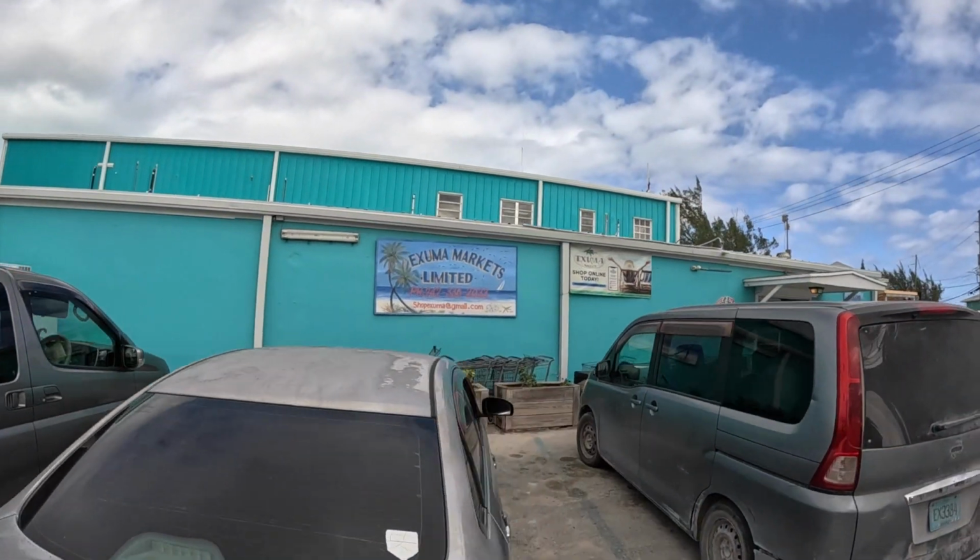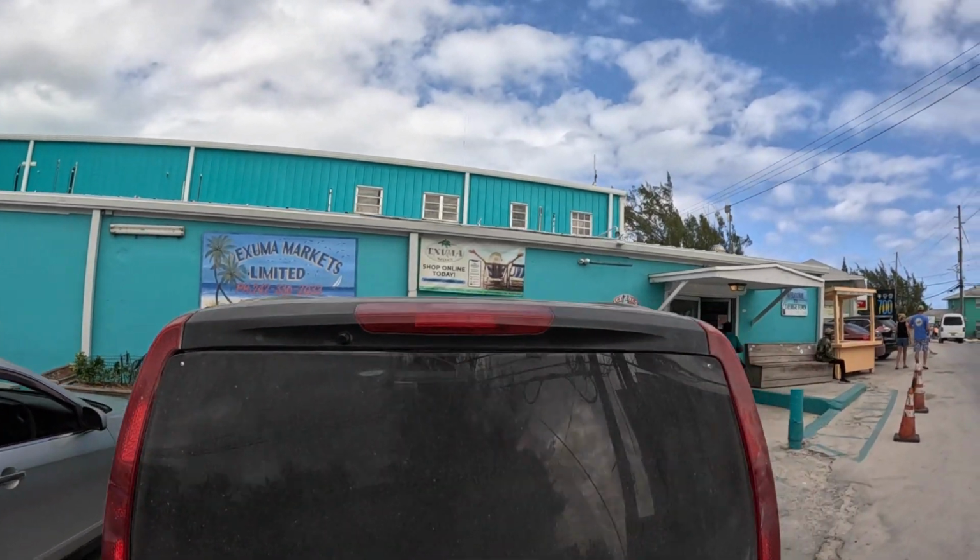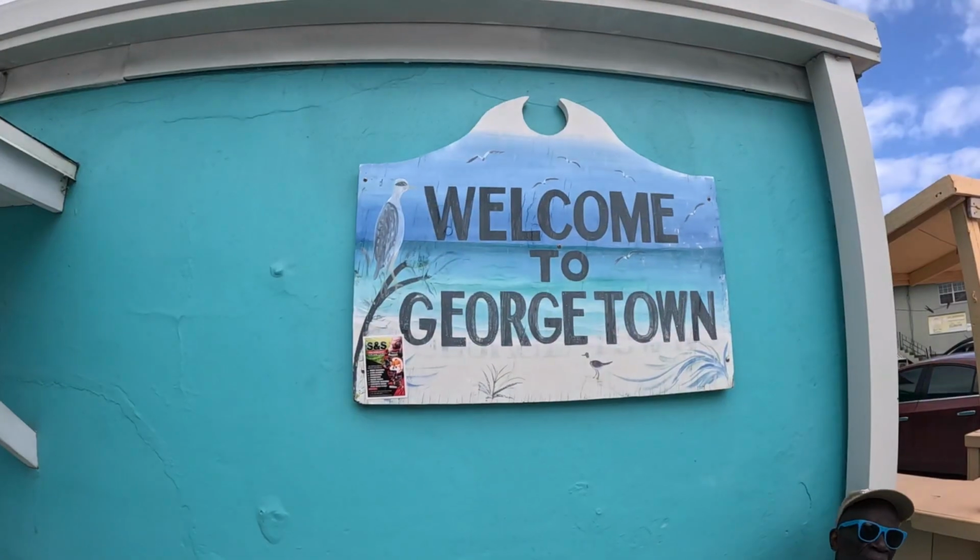This is the Exuma Market's grocery store. I'll stop here on the way back. True that.